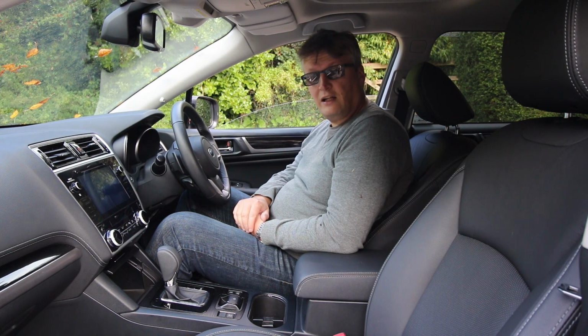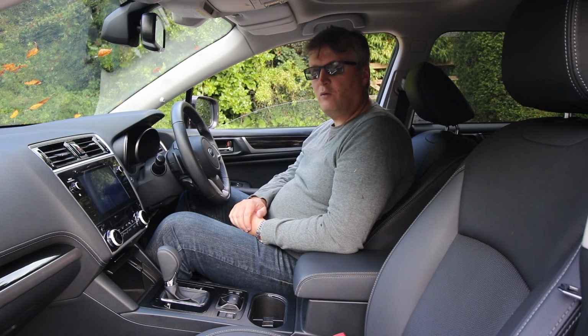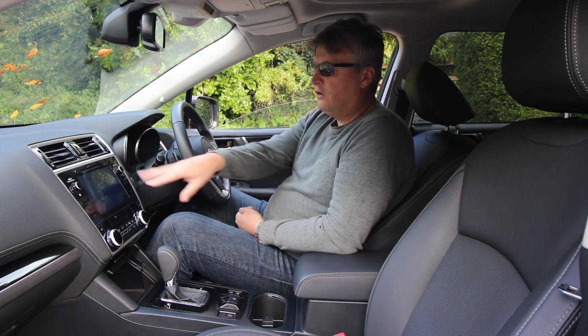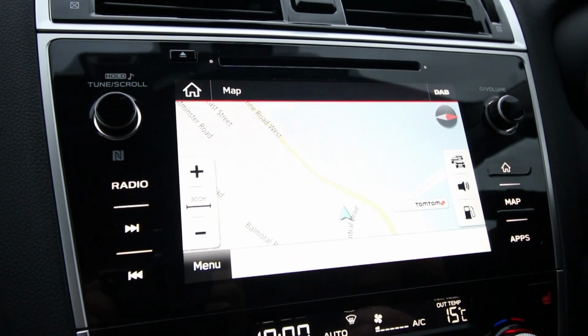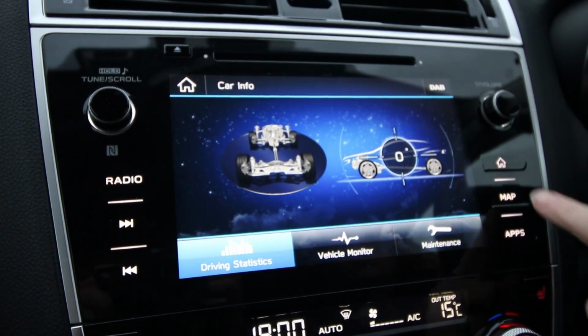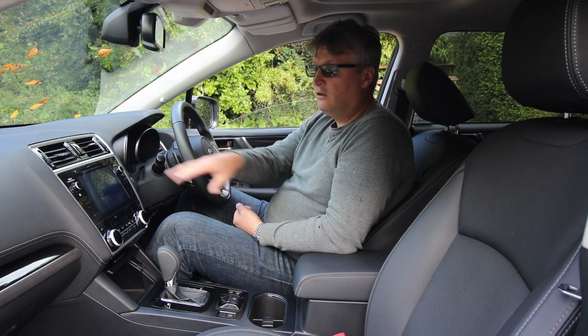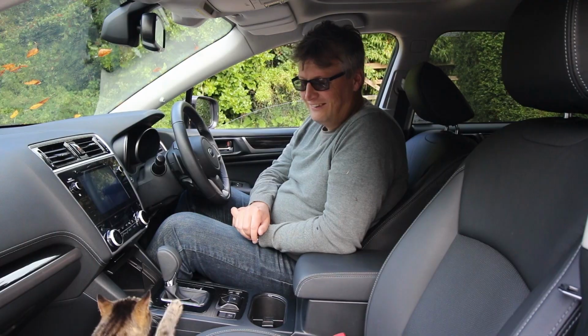It's got automatic headlamps with high beam assist, they're LED, rain sensing wipers, and when it comes to the infotainment screen, it's got Subaru Starlink, Apple CarPlay, Android Auto, DAB radio, and satellite navigation. You can also set some of the car's settings there as well, and tweak some of the safety settings from Subaru's Eyesight.